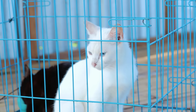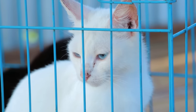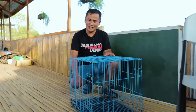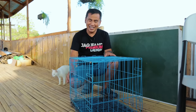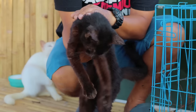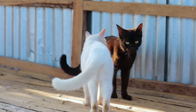And these are the pets that I'm referring to. You see that? These are Maine Coon cats. They're big breeds of cats that are growing fast. And actually, these were only donated to me by my friend. He is not anymore able to take care of them because he is migrating to another country. And he asked me to take care of these pets.